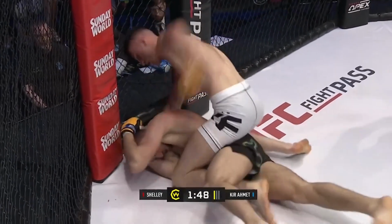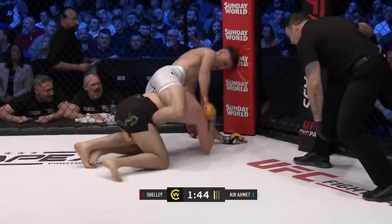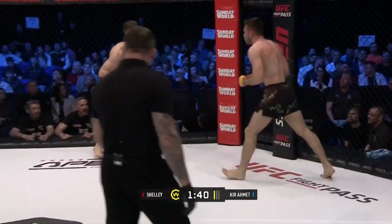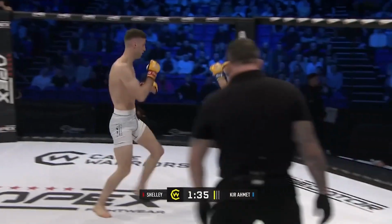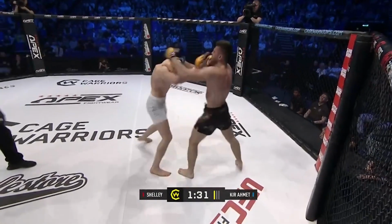You see way less activity from underneath, and I think this could be over. We've seen how effective the ground and pound has been so far. He's covering up nicely, but the question is about intelligent defense, and he uses the opportunity to stand back up. And I think the reason really he's fatiguing so much is because the pressure on top from that ground and pound from Shelley was just so relentless.